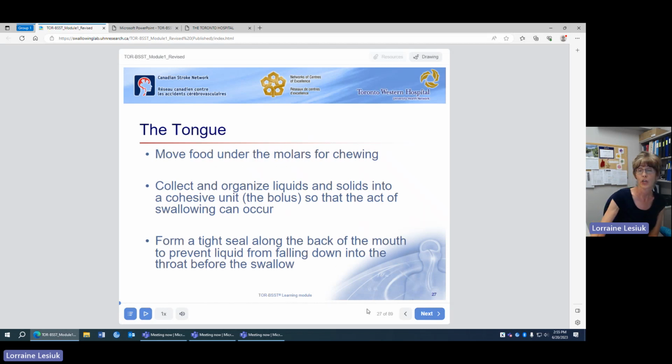All right, now moving along, the tongue actually moves the food under the molars for chewing. The tongue collects and organizes the food into a nice cohesive little lump, which we call a bolus, so that the swallowing can actually occur. The tongue forms a tight seal in the back of the mouth to prevent the liquid from falling down into the throat before we swallow. If it does fall down, then there's a problem.